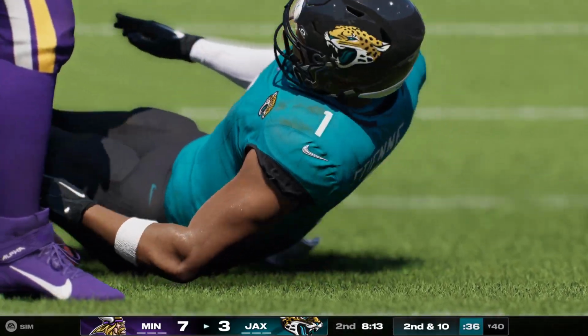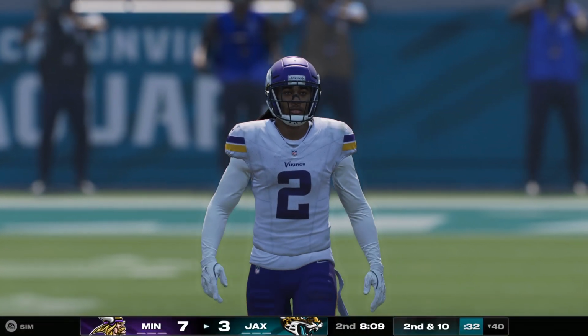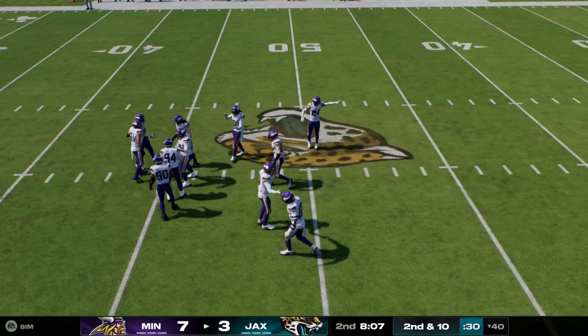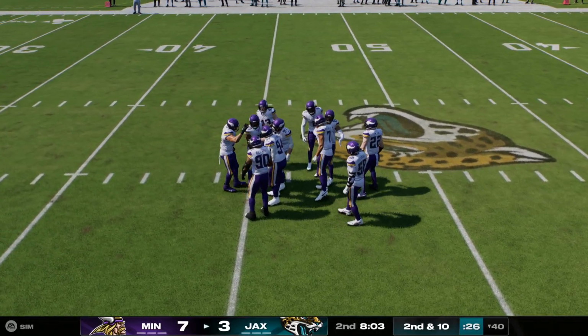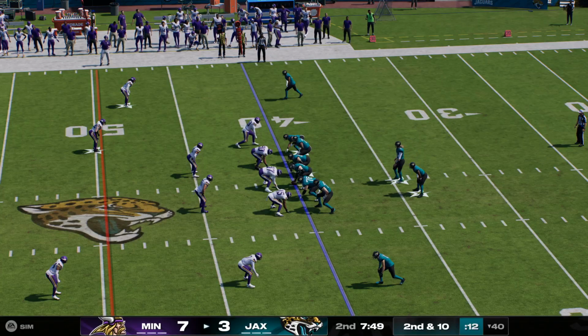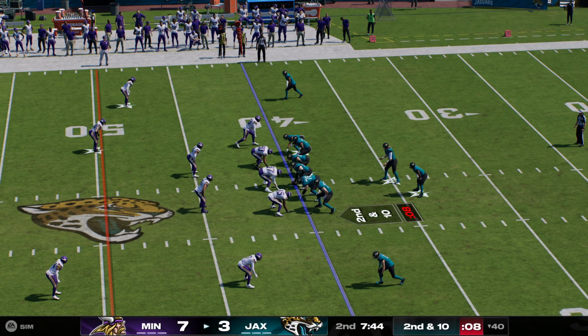And nothing on that one, back to the line of scrimmage, and that is it. What makes great linebackers stand out from the pack is their instincts and their vision. In this case, the linebacker has his keys, brings him right where the ball is going, and he's able to make a play at the point of attack and keep this to a no gain.